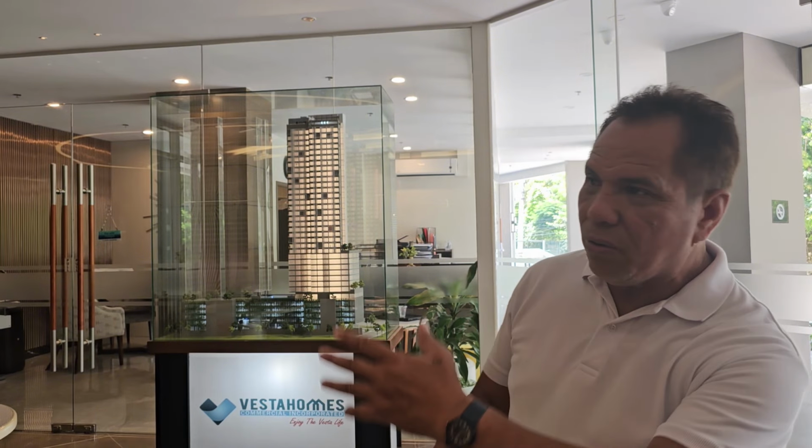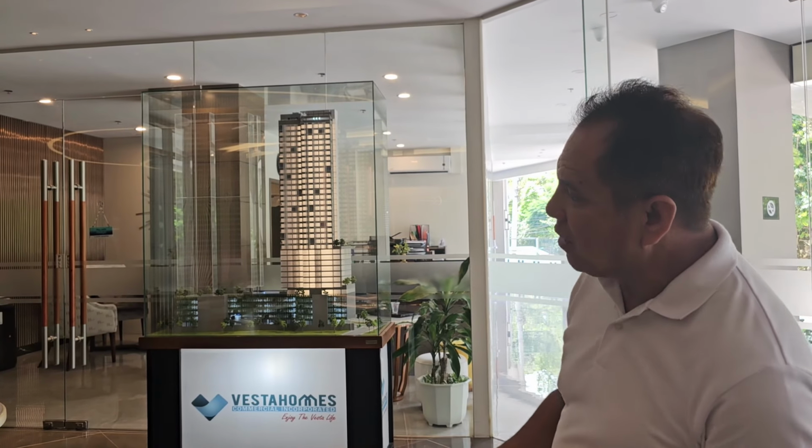So ang atong one bedroom guys is 5 to 6 million. Ang two bedroom naasa 8 to 9 million. Final lang sa mga pricing.